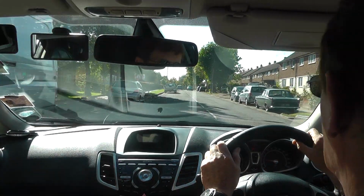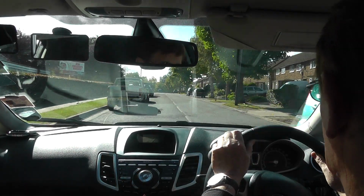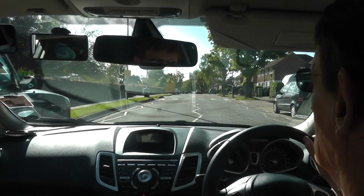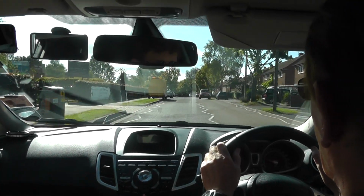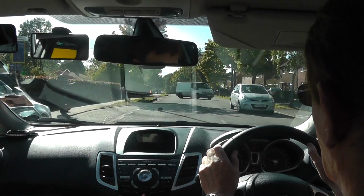That's creep and peep, isn't it? Yeah. So how are you controlling your speed on the peep and creep? With the coordination of the pedals, isn't it? That's good. Excellent. Stick my head forward. Very good. And we're going to take the next turning to the right, please, Tony.